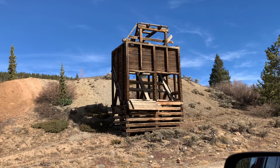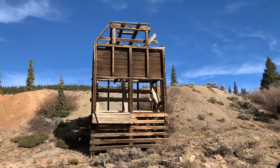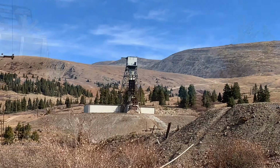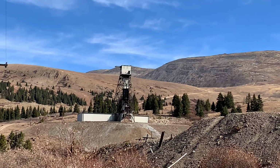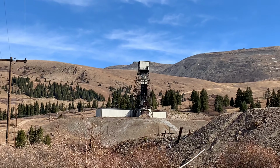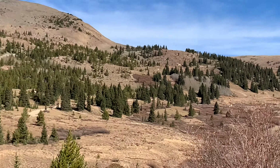Guys, there's just so much up here. So many workings, so many little mine shafts. That bad boy in the distance, but what I really want you to see here, that's the Resurrection Mine, by the way, is this view.